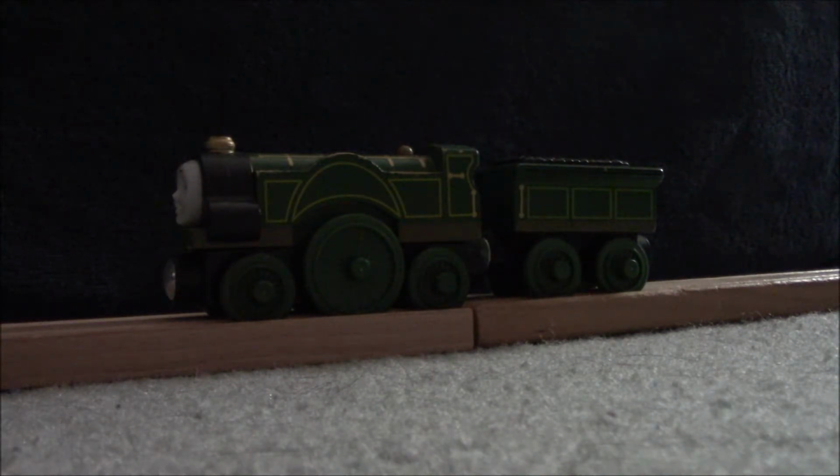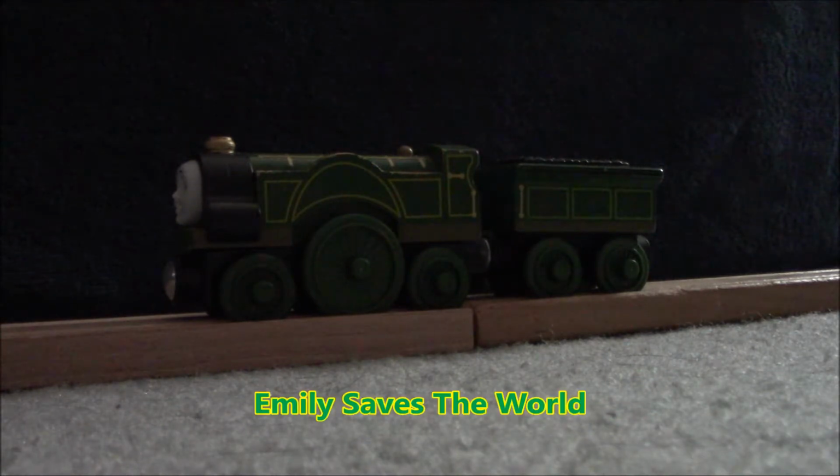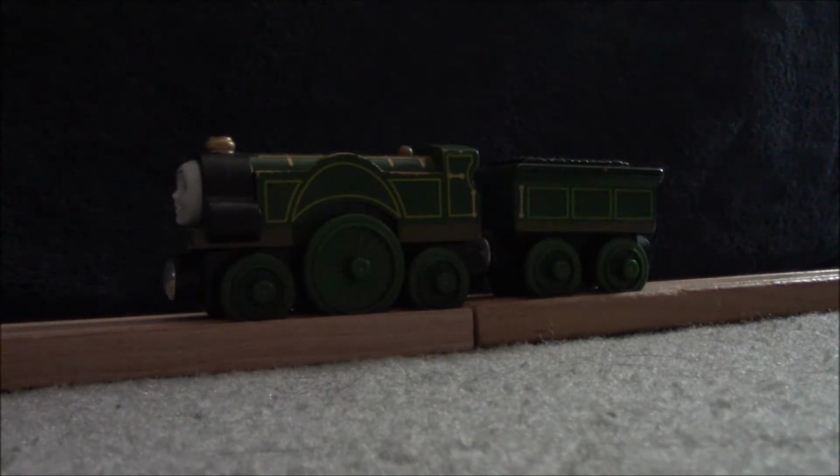Emily is based on the GNR Stirling Single Class locomotive. Now, as a character, I'm quite fond of Emily. I think she's quite a nice character, especially in Season 7. She was just great. I liked how she was so caring for the other engines. But later on in the series, she became kind of bossy, and I just wasn't as much a fan of her until recently when they released the episodes Emily's New Coaches and Best Engines Ever. I love those episodes. I think they're some of the best Andrew Brenner episodes out there.